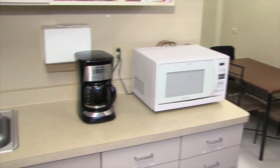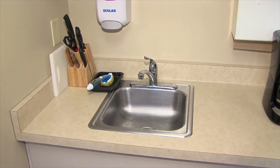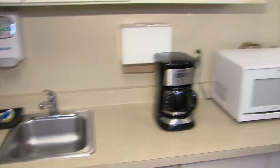This is interesting because I didn't know that your crew has living space here at St. John's Hospital, but we're standing in your kitchen. You got just about everything you need. You got your microwave, your coffee pot, the sink, and behind there's a refrigerator. You got your flat screen TV. So you guys are all set up.